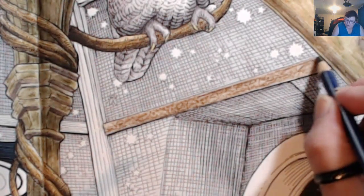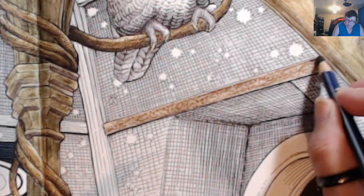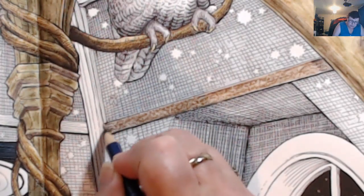Put a bit of bark on this back edge here because it's leading up to that bit of wood there, and put a little bit on this edge but not much.